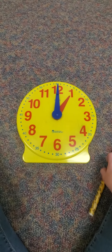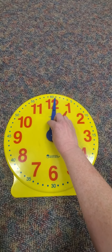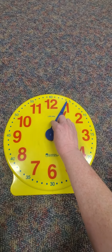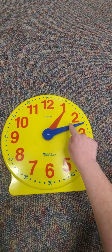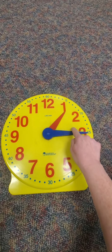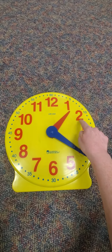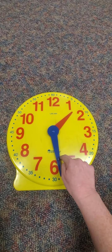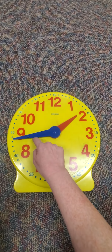Now, our time keeps on going. So this minute hand doesn't stop there. It's 1 o'clock, but it is going to keep on going around the clock. And look at this hour hand. The hour hand is moving slowly to the next hour, which will be 2 o'clock. It's getting closer. It's not there yet. We're still in the 1 o'clock hour.